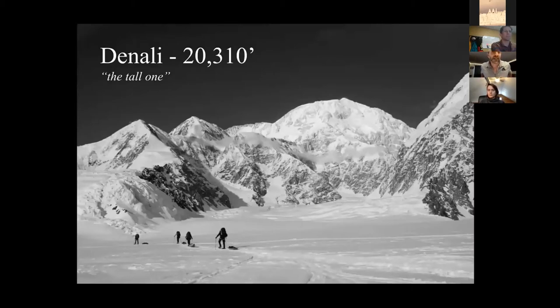And Denali, the name Denali, is an Athabascan phrase that translates approximately to the tall one or the great one, 20,310 feet. It is, as many of you I'm sure are aware, one of the seven summits, or the seven high points on the seven continents. It's the highest point in North America, and it's interesting and beautiful and a challenge all on its own.